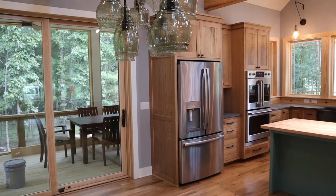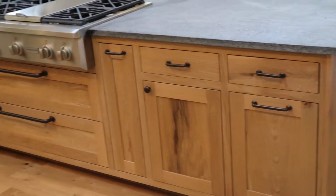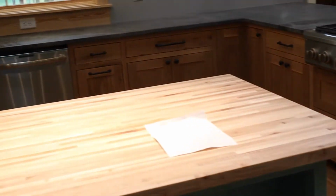Design and layout is the number one most important part about a good kitchen. You want your kitchen to flow. You want to be able to move around in your kitchen. You want to be able to move between the refrigerator, the sink, and the oven, the range cooktop easily.